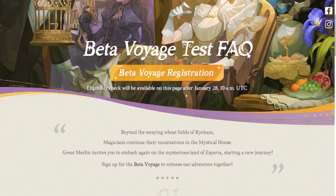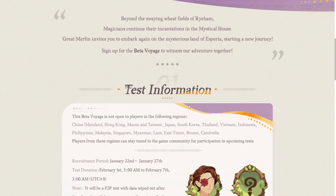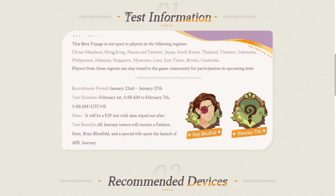Now, once you're registered over here, do keep in mind some information. So signing up for the beta Voyage test here, it's not open to the players in the following regions, so you can see on the screen the areas that they're not available in, and players in these regions will stay tuned for the game community to participate potentially in upcoming tests. So if you're in one of these regions, don't feel bad. There's going to be upcoming opportunities for you guys to join. Now, the recruitment period is from January 22nd to January 27th, and the test duration when you actually get to play for the week is from February 1st to February 7th as well.